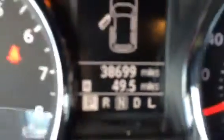Then here's your front seat. Also very nice condition. I would call it flawless. Dashboard is in beautiful shape. Passenger seat. And it does have the touchscreen, voice-activated navigation system and audio system. Bluetooth is standard equipment on this car with audio controls on the steering wheel. And this car came to us with an original 38,699 miles on it.